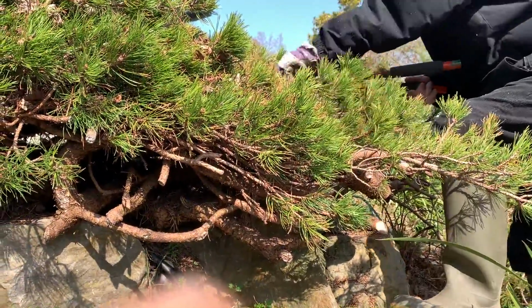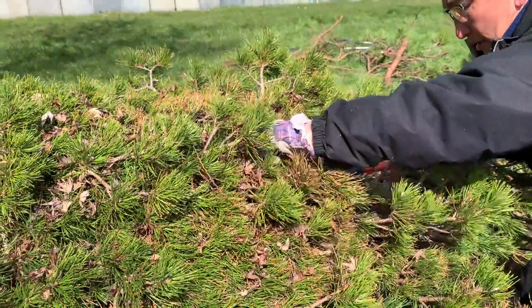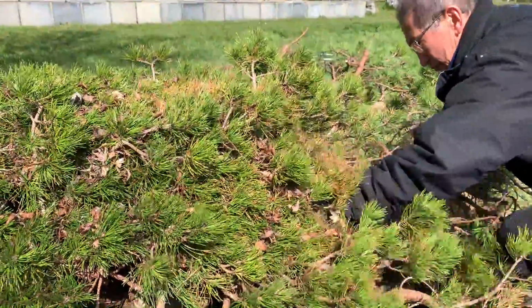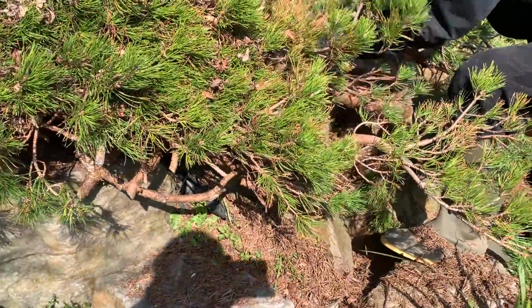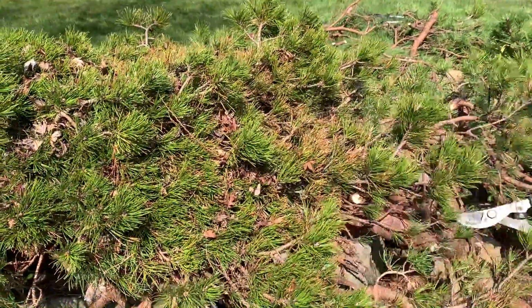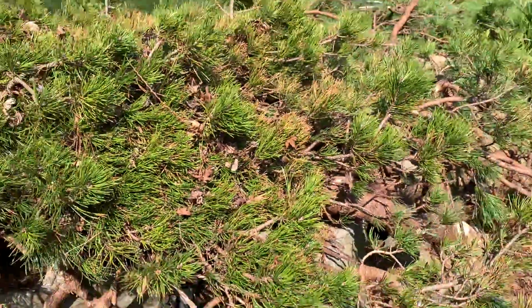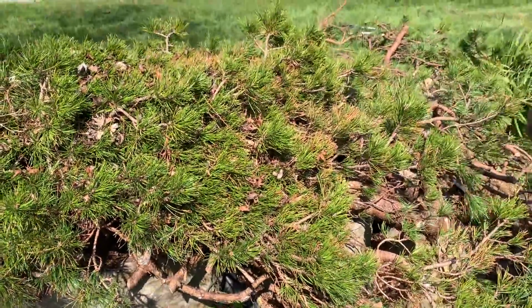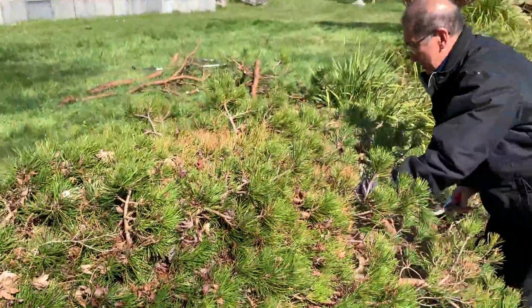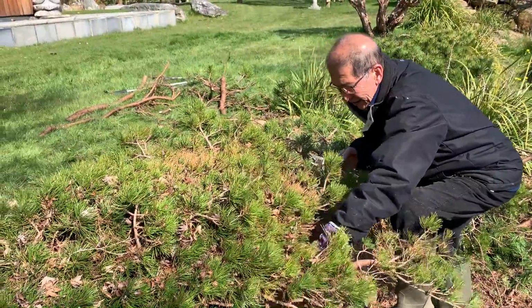Now this is a bit congested, so let's see what I can get rid of. Pine debris, 20 years of needles. Look at that beautiful curve there. Now hidden behind all this debris for a second. Trying to create a little head for this pine.